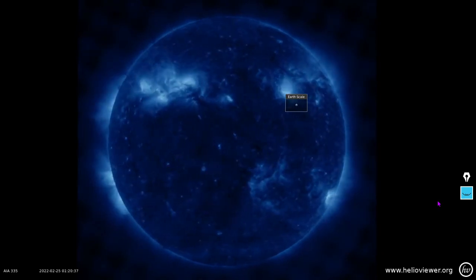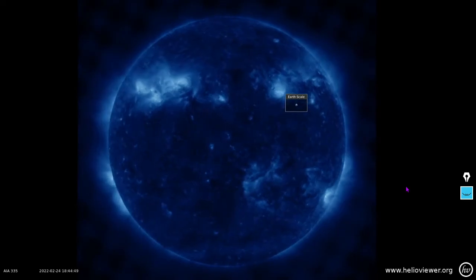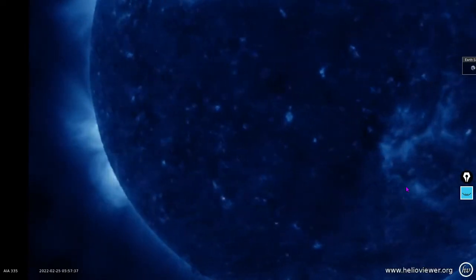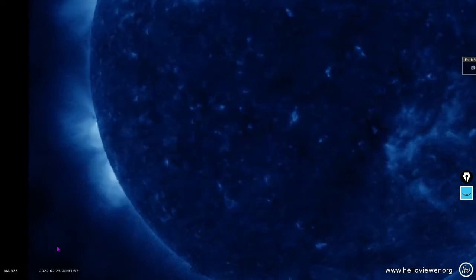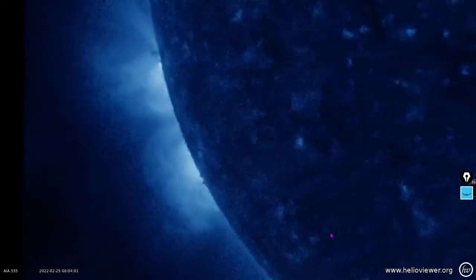This is 335 angstroms, and you can see that bright active region rising there. Will it be a sunspot? What do you think? Let us know in the comments. There's a close-up. Interesting plasma sprite down here. Is it an alien spacecraft? Let us know what you think in the comments.